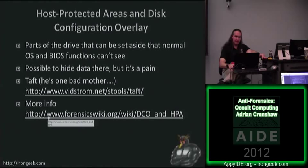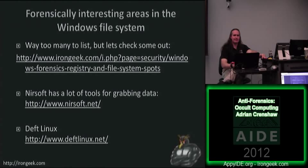Also, there are various forensically interesting places in the Windows file system where data is stored. I have a whole list out there on my website, but NirSoft makes some interesting tools for grabbing these things, like passwords or lists of USB devices someone's plugged in. Also, DEFT Linux is still active. It's a Linux distribution meant for forensics that's interesting to look at. Back to NirSoft: besides the password recovery tools, one of them shows you the list of USB devices that have been attached before.